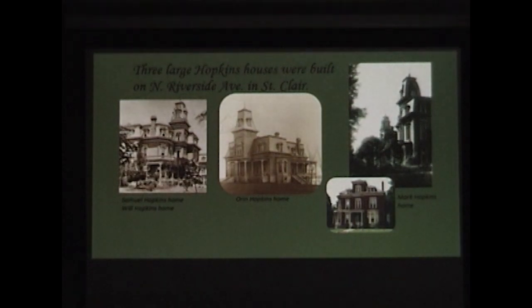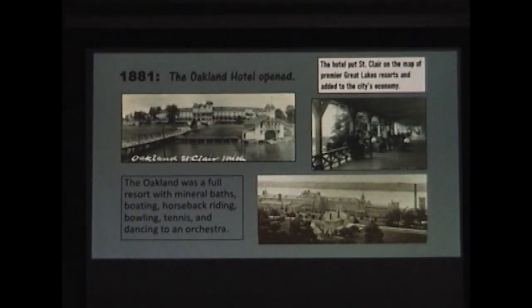The towers are different, because you have Mark Hopkins' house in the picture where the whole roof has changed, and that's due to fires. There were fires in both, and they did not restore the roof lines to the way they originally were. Orrin's house was the one in the middle, and it was on North Riverside on the river side. It was later on owned by the Franklin Moores, and they replaced it with a newer house later on.